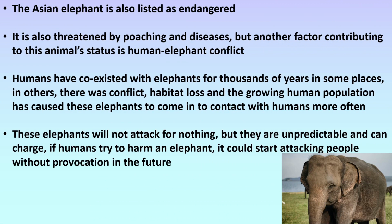The Asian elephant is also listed as endangered. It is also threatened by poaching and diseases, but another factor contributing to this animal status is human-elephant conflict. Humans have coexisted with elephants for thousands of years in some places. In others, there was conflict. Habitat loss and the growing human population has caused these elephants to come into contact with humans more often. These elephants will not attack for nothing, but they are unpredictable and can charge. If humans try to harm an elephant, it could start attacking people without provocation in the future.